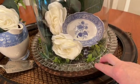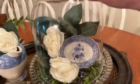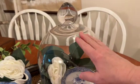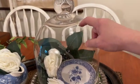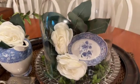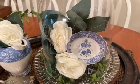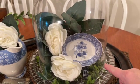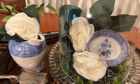A plate my neighbor gave me with some little cookies on it for Christmas. And the cloche I purchased at a yard sale. I think this is the one. This may have been at the Goodwill store. Again, the greenery has all been thrifted. And that little plate in there has been thrifted also. It's like a soap dish.